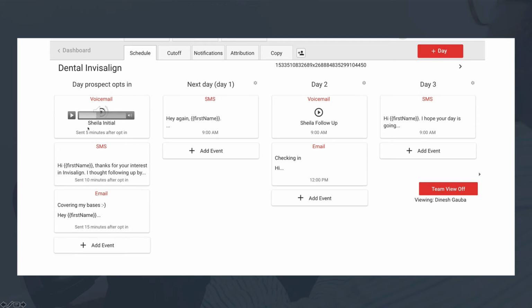I'm not going to play the whole thing, but basically 5 minutes after a lead is submitted, this automatically drops into their voicemail. After that, they get a text about 10 minutes later, and it fills in their information, and then they get an email. The next day, they get a text. The day after that, they get another voicemail that sounds a little different, and then an email. And this goes on and on. This system of automation pushes people through the process in an automated fashion.